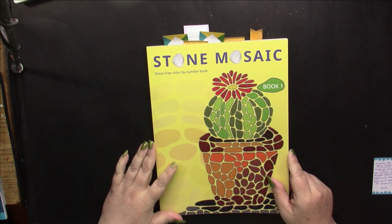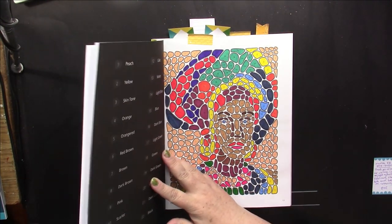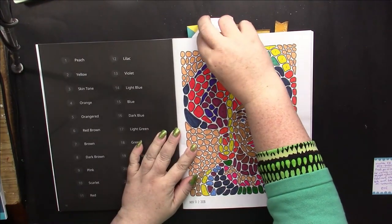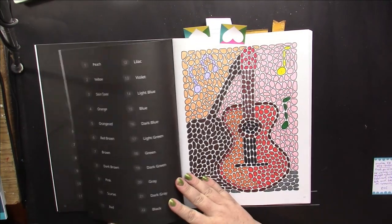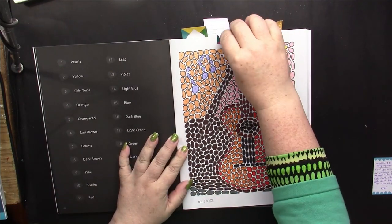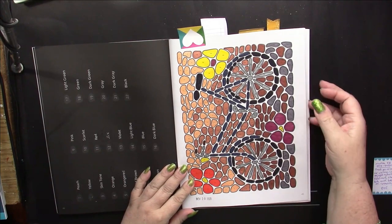And then I did a few out of Stone Mosaic Book 1 by Bell the Family. So I believe I did a couple of random ones, and then I started working from the back. So there's that one. There's that one. That one.